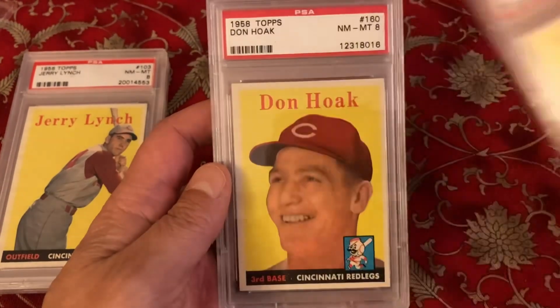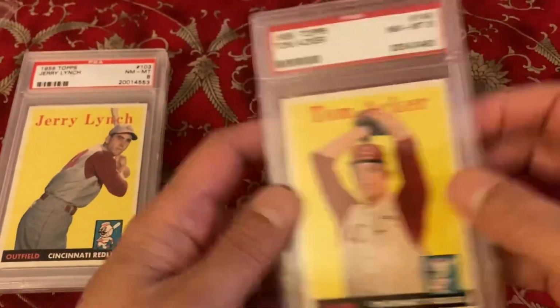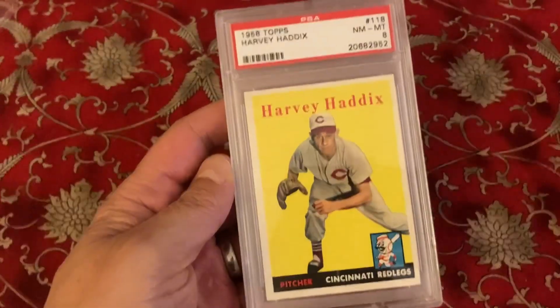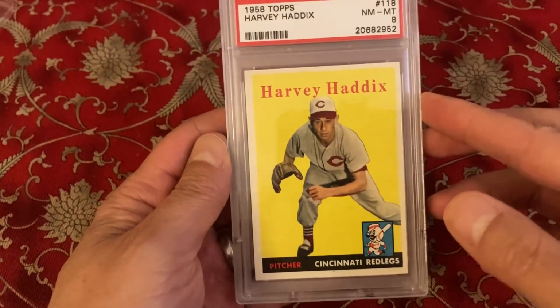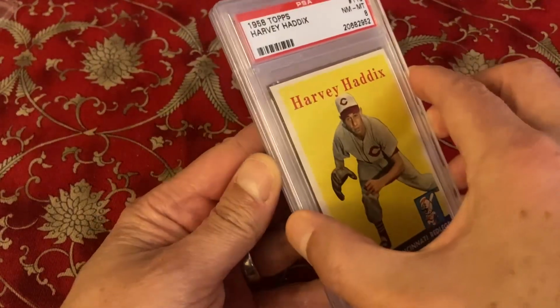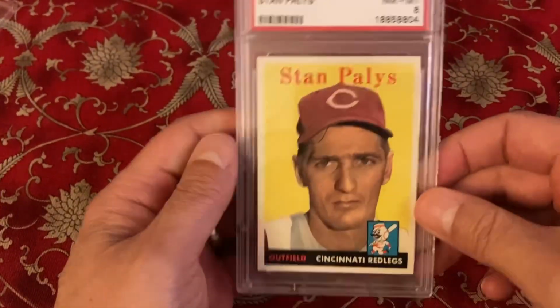Vic Wertz, Don Hoak, Tom Edgar, Lynch. Most of the cards I have from my 58 set probably average about EX to EX-MT, but these are on the higher outliers.